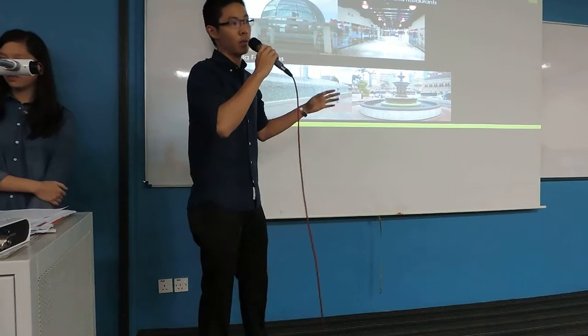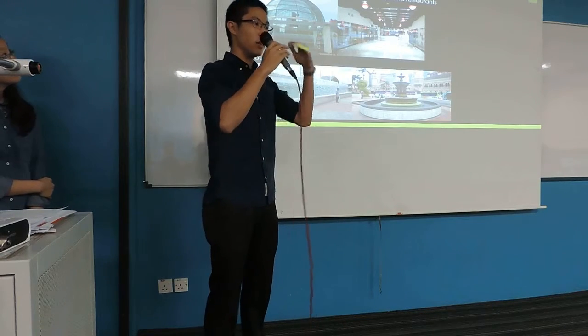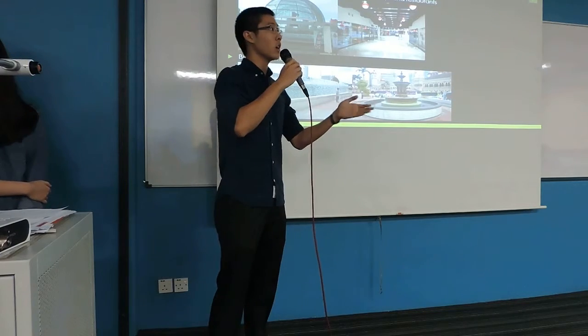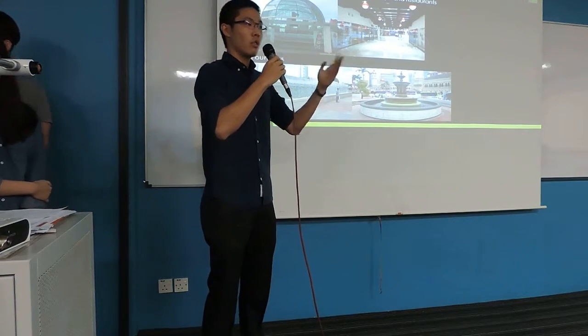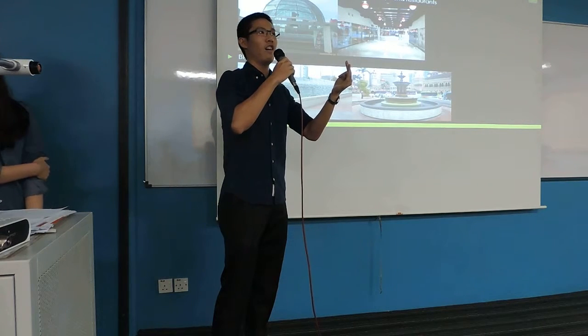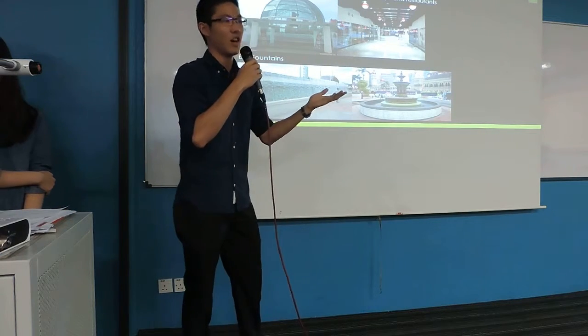We'll move to the characteristics of Merdeka Square. There are four of them. The first one, a plaza under Merdeka Square called Dataran Underground. Dataran Underground contains shops, restaurants, and art shops, just like normal shops.